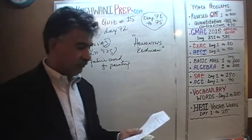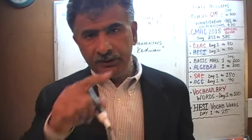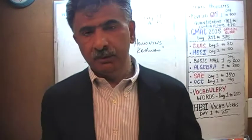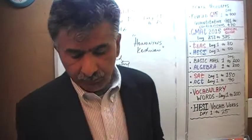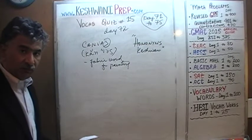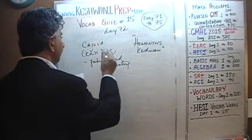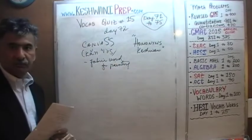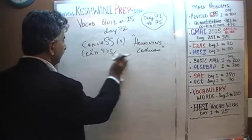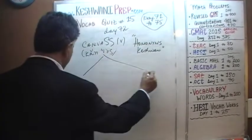Or to make tents. Or to make the sail for the boat. You need a canvas before you start painting. You need a fabric on which you're going to paint, and that fabric is called canvas. That's one word. But the same pronunciation is used for a word with not one S, but two S's. This is no longer a noun. This is a verb. Same pronunciation, but it has a different meaning. It has two meanings, as a matter of fact.